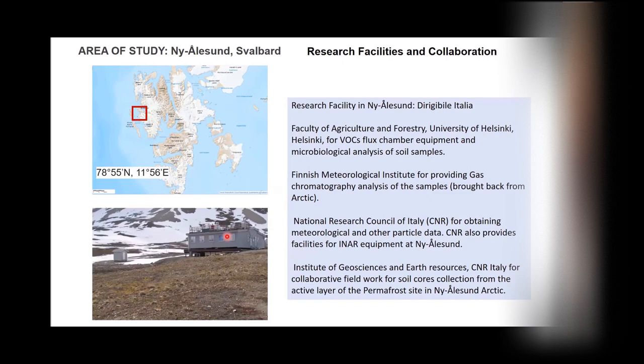The long-term instruments are housed at the Svalbard Research Laboratory, and our other experiments, the flux experiments, would be carried out at different surfaces in and around the Svalbard area and also the Gruvebadet site. And we have a collaboration with the Institute of Geosciences and Earth Resources, Italy, to collect some soil core samples for us, and I would be assisting them, but we'll share the samples.